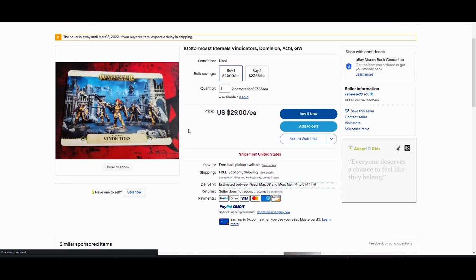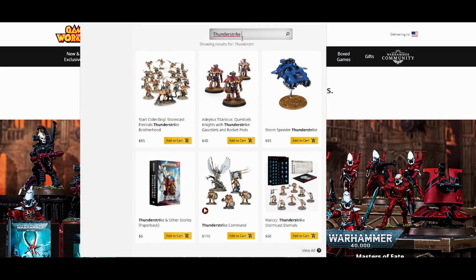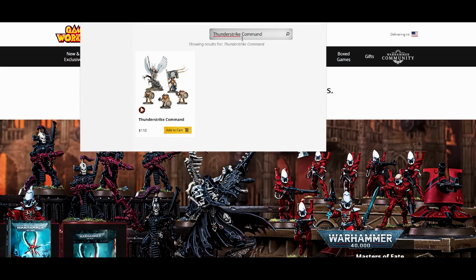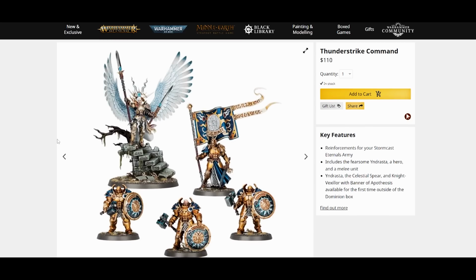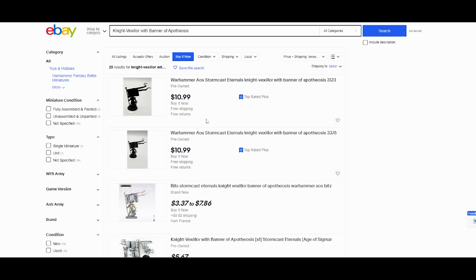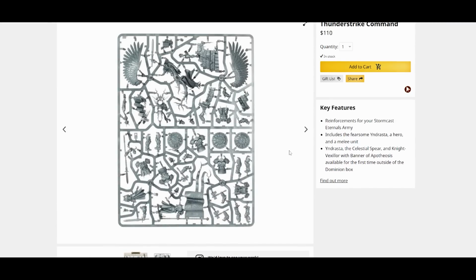How about the bigger models that came from that starter set? Well, they came out with a smaller set that you can buy that has them, and here it is on the Games Workshop store. This is the only way to get that specific Knight Vexillor banner, by the way. You can't buy that model individually. On eBay, he's around 10 bucks. Between that and the other models, you might spend $65 for the same set, and they aren't different. They're the same push-fit models that came in the Dominion box set.